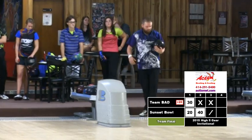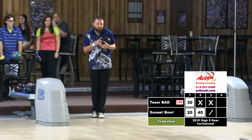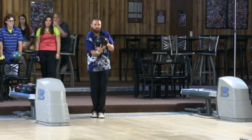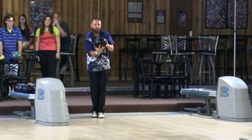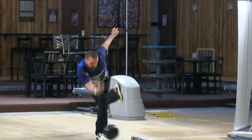And I know for myself, I would easily have converted as well. You know, you have no thumb issues, no span issues. You'll always be able to create enough power on the ball. You just need to understand your equipment.